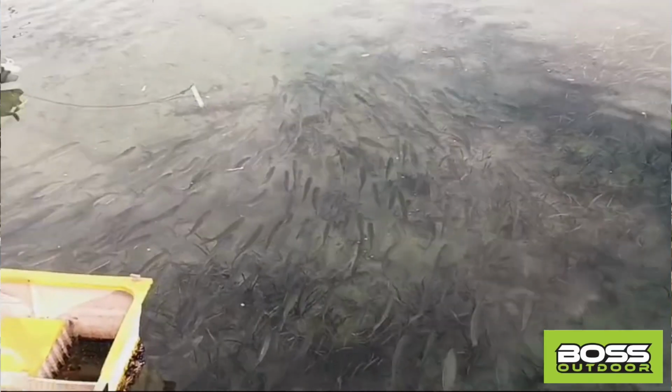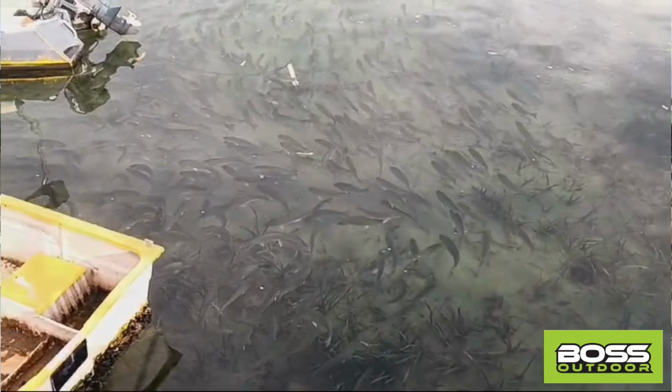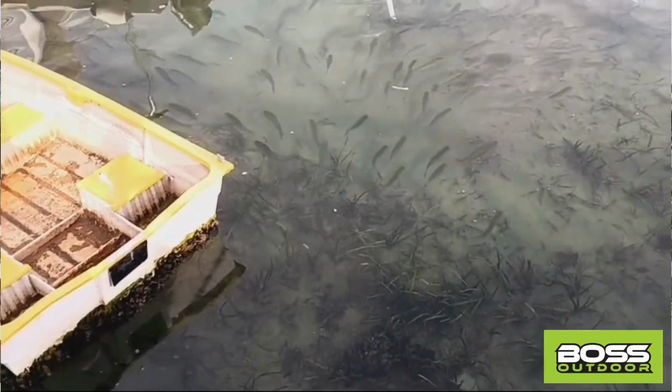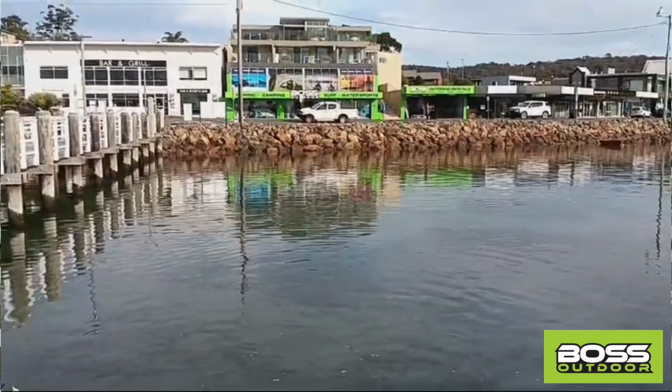Check out that school of ludrick. Absolutely amazing. And it's great to see them pushing into the Merimbula system now, schooling up, ready to feed. And what a bonus, this school is schooling up right out the front of Boss Outdoor.